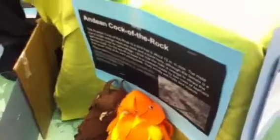And the male is orange for attracting the females, and females are a rusty brown for camouflaging while they're in their nest. They feed on fruits and insects most of the time, but most of their beak is covered by their feathers, so you can't really see it.